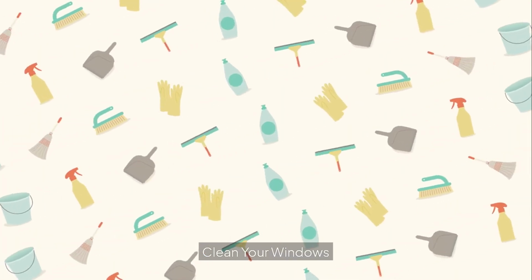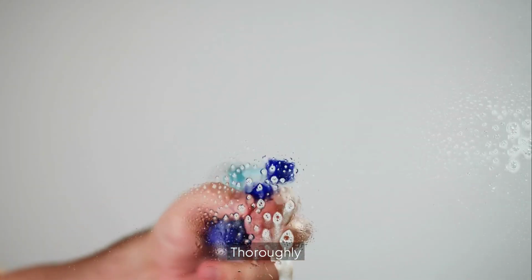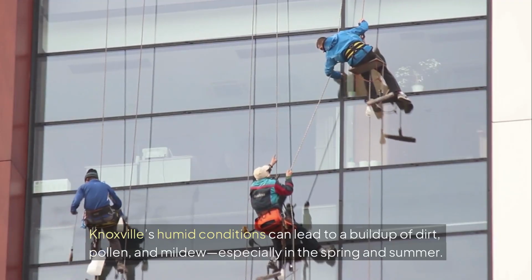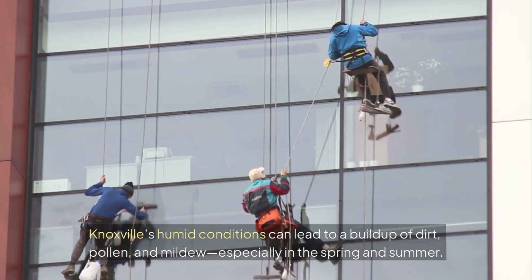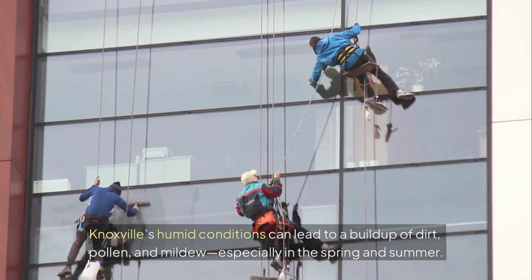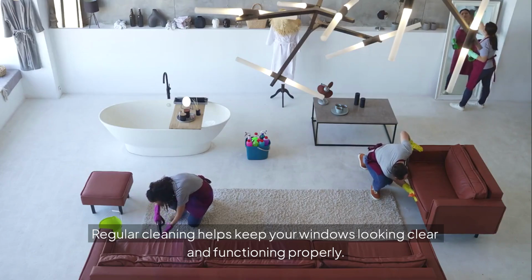Clean your windows thoroughly. Knoxville's humid conditions can lead to a buildup of dirt, pollen, and mildew, especially in the spring and summer. Regular cleaning helps keep your windows looking clear and functioning properly.